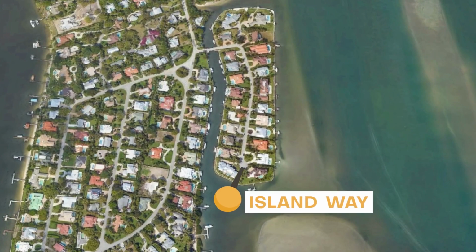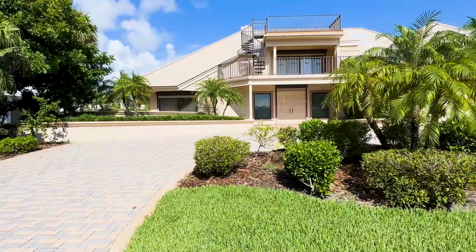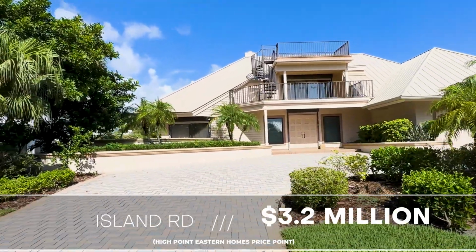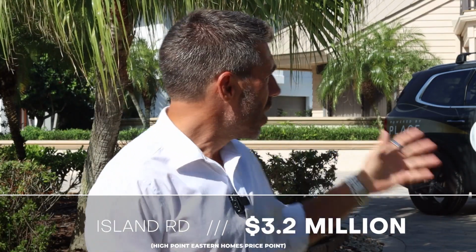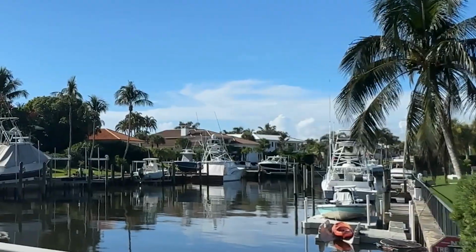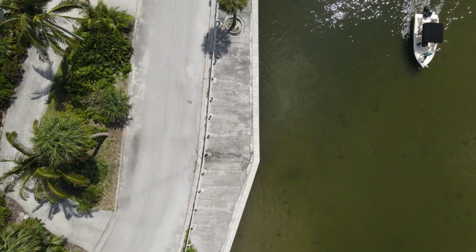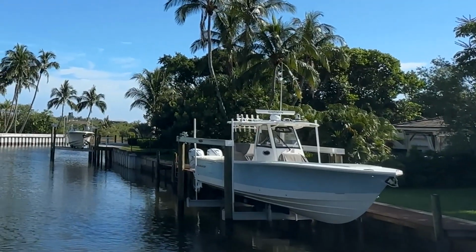Here on Island Way, we're still in High Point. Come over a little bit of a bridge. Actually in front of this property, 19 Island, this property was listed at $3.2 million. It actually just went under agreement. But I wanted to give you an idea. All the houses here on the east side of Island Way have a little canal back in there, which is really, really cool. Down in here, you're going to be tough to get in under $3 million. Island Way is a really cool spot though.